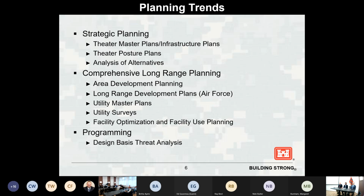So that's leading to more of the strategic plan and posturing, as well as the change of the overall campaign plans, the strategic plans, as we change from one administration to the next. So that was a key element that's come up in the last year or two, as well as comprehensive long-range planning. Most of the stakeholders that we've engaged with are really seeing the value in thinking ahead.